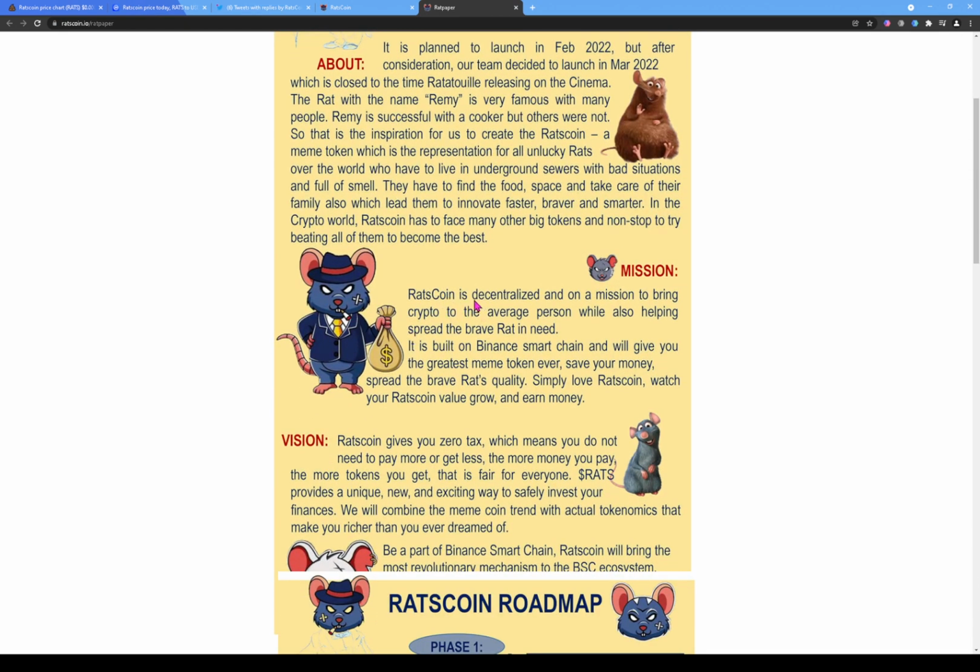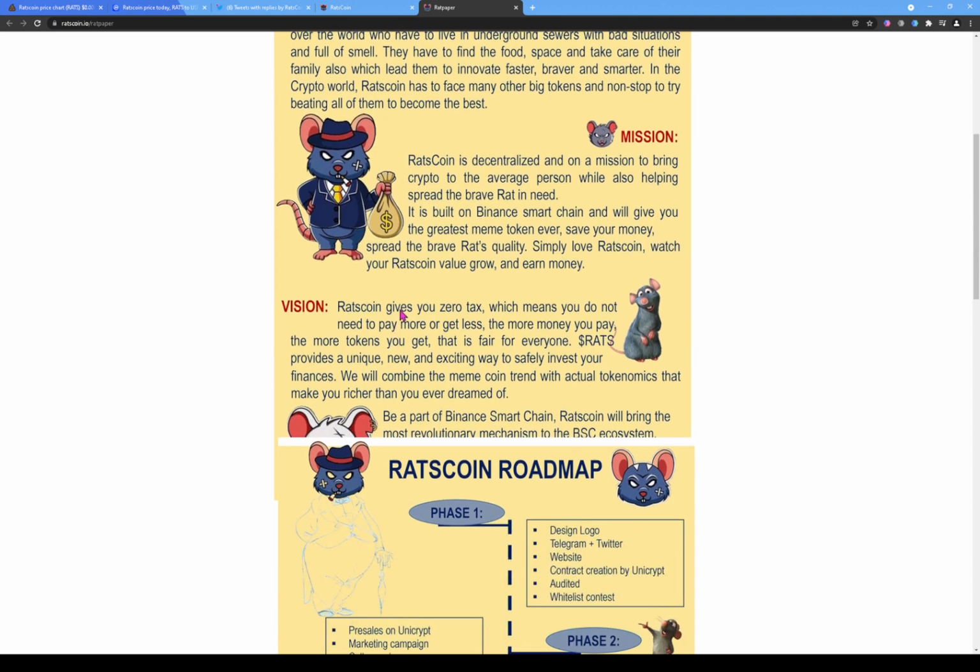So it says Ratscoin is decentralized and on a mission to bring crypto to the average person while also helping spread the brave rat in need. I'm not sure what that means, but it is built on Binance Smart Chain and will give you the greatest meme token ever. Save your money, spread the brave rats quality. Simply love Ratscoin. Watch your Ratscoin value grow and earn money. Ratscoin gives you zero tax, which means you do not need to pay more or get less. The more money you pay, the more tokens you get. That is fair for everyone.